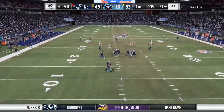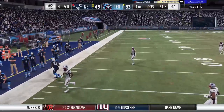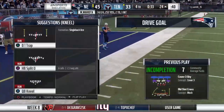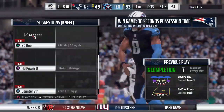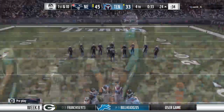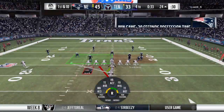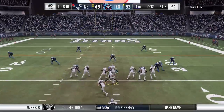Desperation time. Mariota on 4th down. And that is incomplete. They had to go for it with such little time remaining. And that'll be just about all she wrote for this one. Now the Patriot offense set to take over again. And for them, a touchdown their last go-around. Obviously, they'll be hoping to do that again.